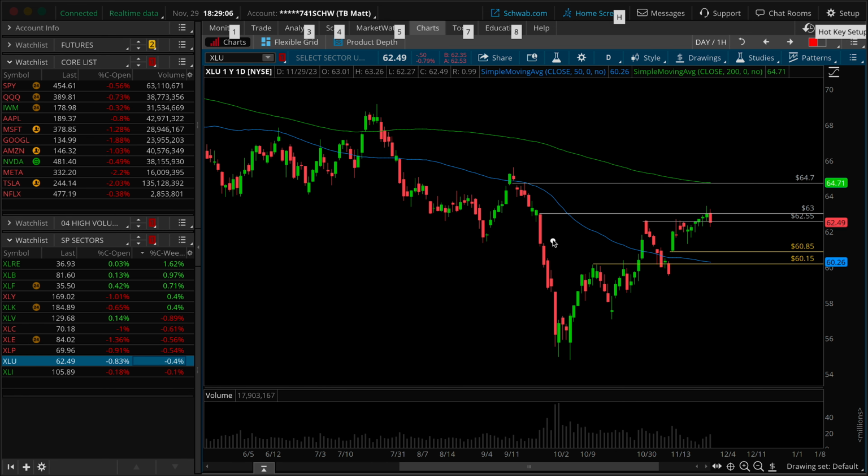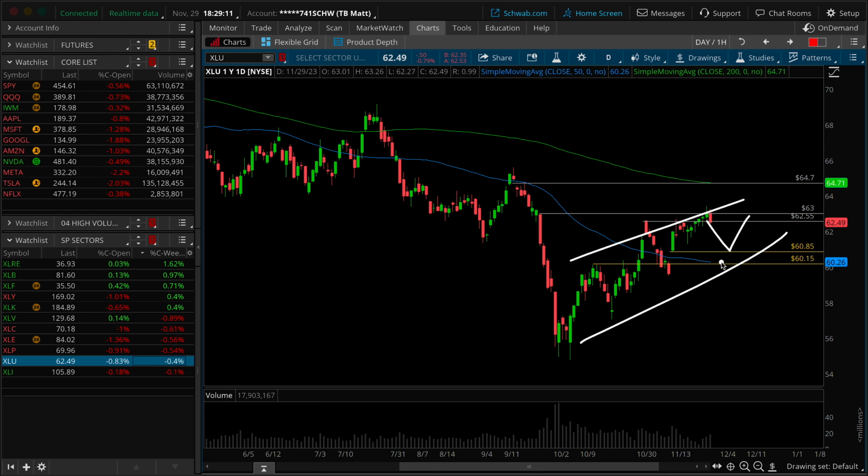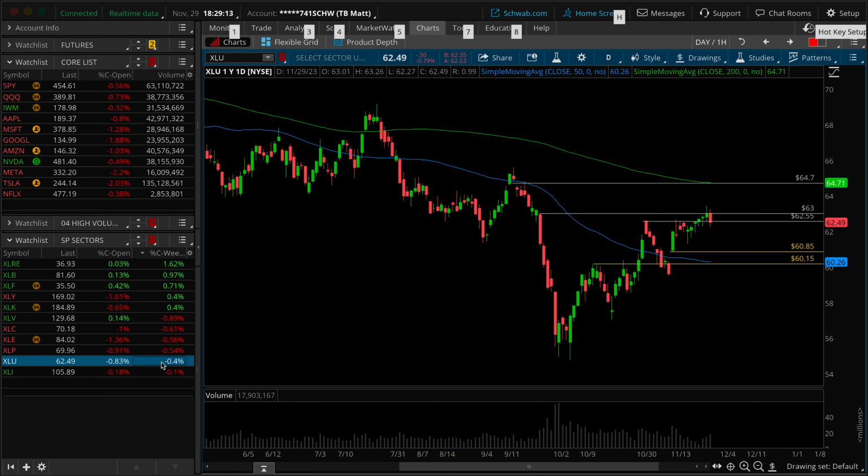XLU, same comments, although we're already at the origin of the breakdown. Any higher lows, go. Constructive uptrends here are fine. And again, not really seeing a leadership issue.